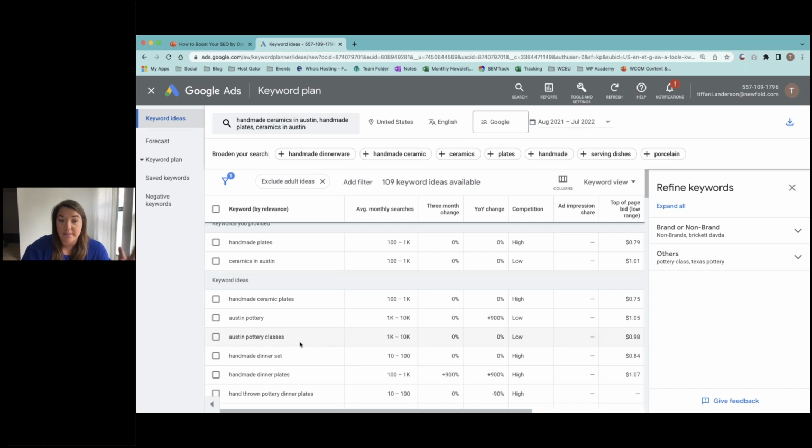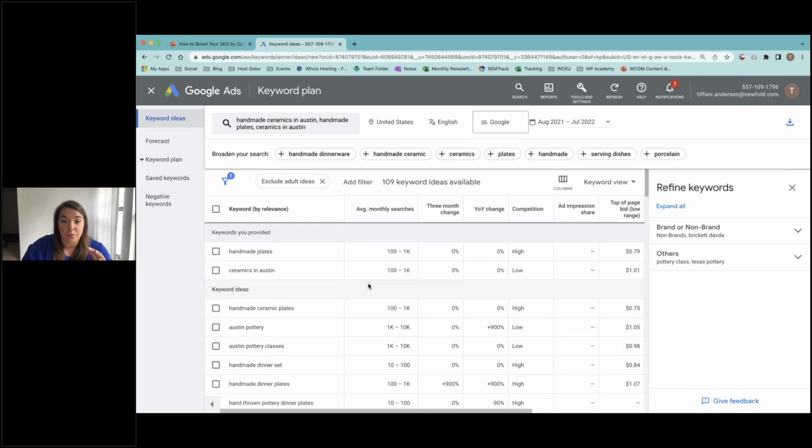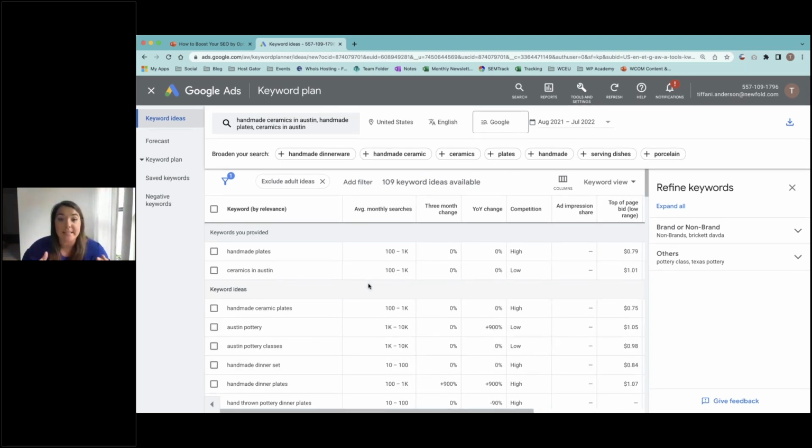Austin pottery classes, similar, people are looking for that. That may not be exactly what I do, but it's nice to see that in there. Maybe there's a way in a future article you could incorporate that, or maybe if you're thinking about offering classes, you can now see that people are actually searching that. So maybe you take into consideration doing some classes later on. But for now, you can really see how this can guide your content.